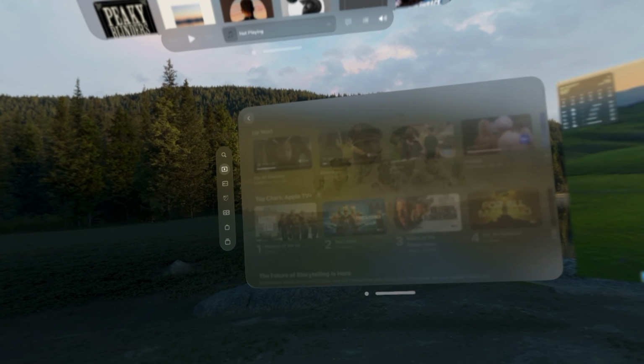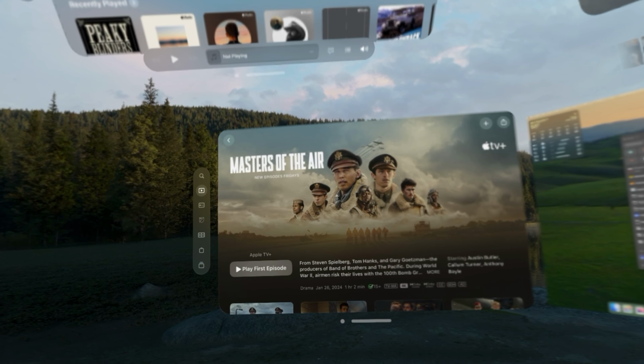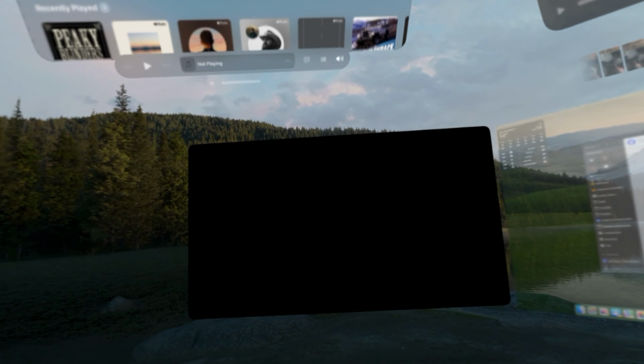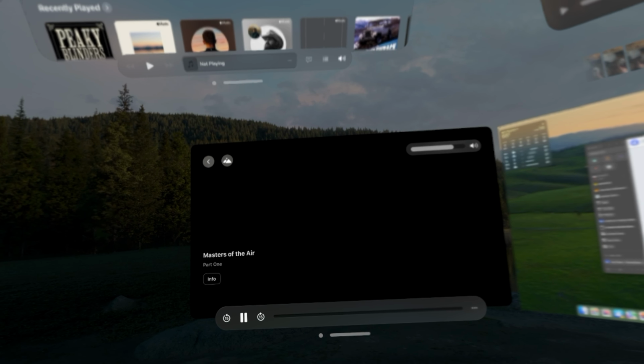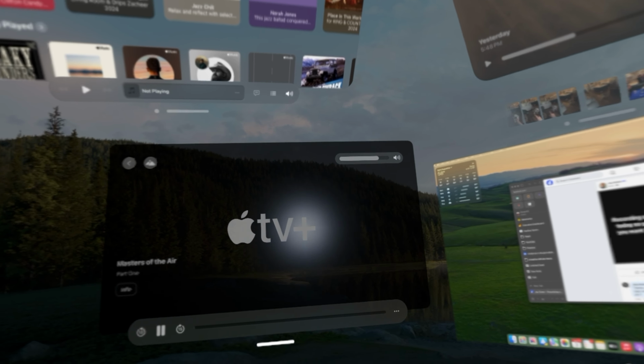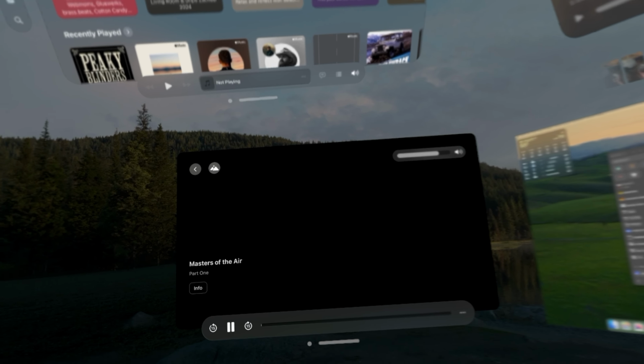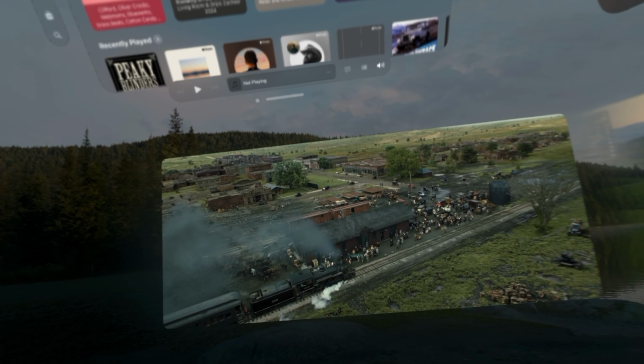I could start a movie or a TV show over here on the side if I wanted to have that playing. I can hear it over the top of the Vision Pro speakers. If I wanted to, I could put AirPods in so that other people around me couldn't hear what I'm listening to, which is fine. I've not tried that yet, but I've heard that it works great.